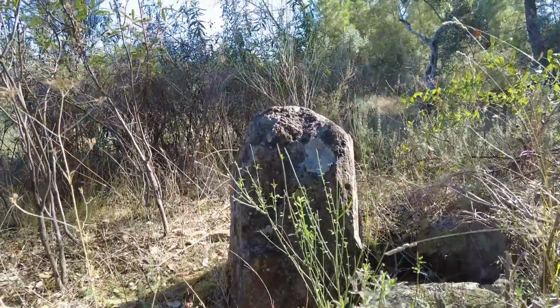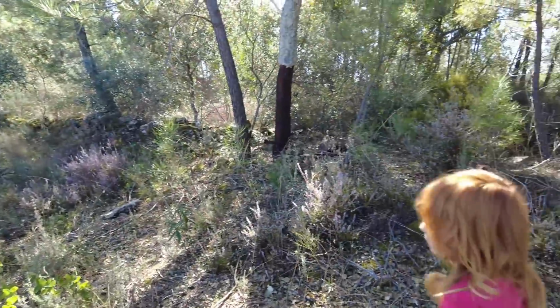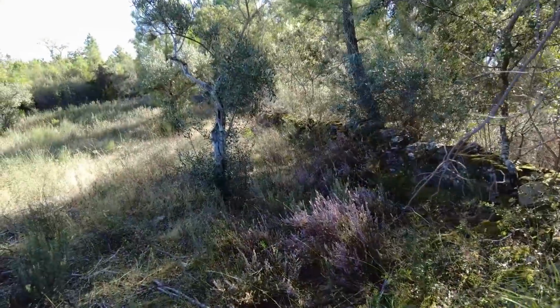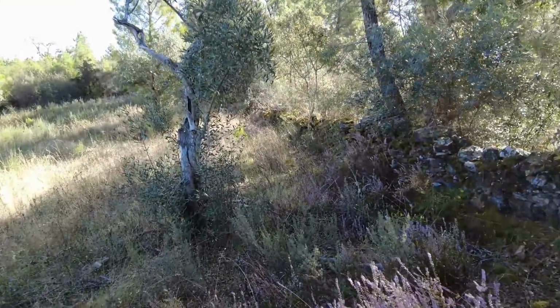This stone marks our top olive field. We have a second smaller olive field on the top with lots of older trees, which is very nice. Last year they were full of olives, but this year they have a year off. But hopefully next year they'll be back in business.